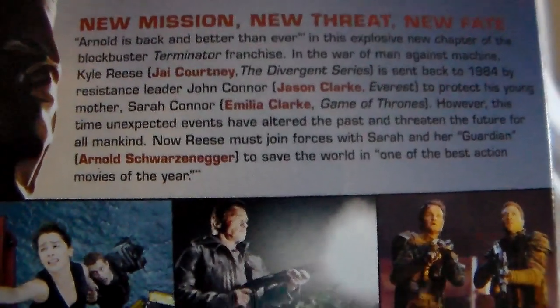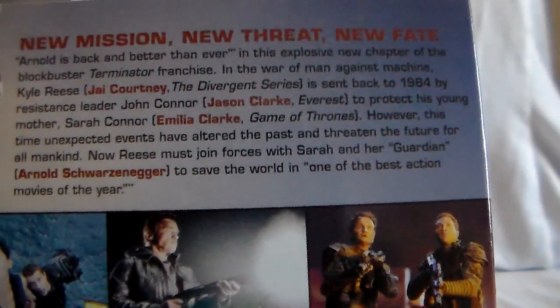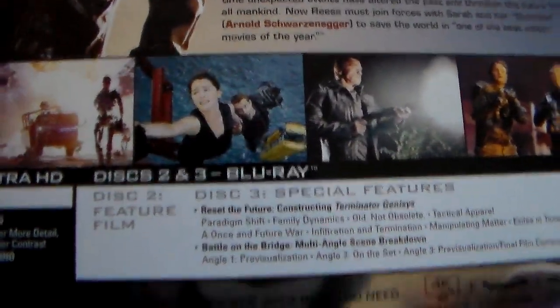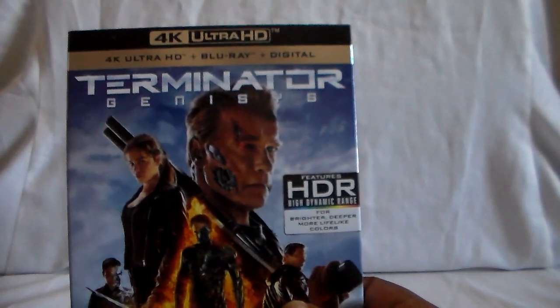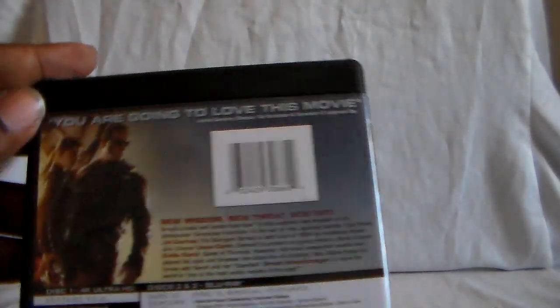There you go. You see Emilia Clarke from Game of Thrones, Jai Courtney, I believe he's Kyle Reese, if I heard correctly. Yeah. There you go. And Arnold returns. Now, the big thing with this is the special features. If you want all the special features that were part of this release, you either have to get the 4K version, or you have to get this special edition. I think it was like a Best Buy edition. I'm not sure if Target had one, and it had like a lenticular cover on it.